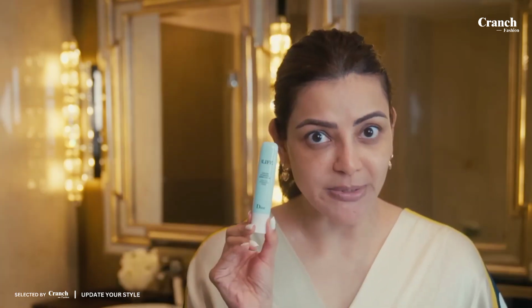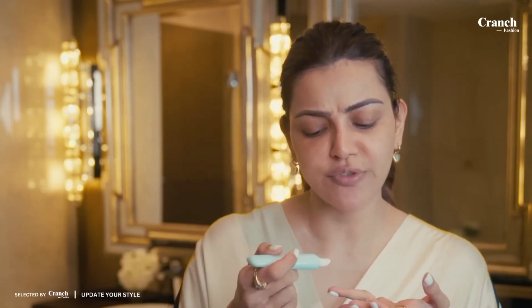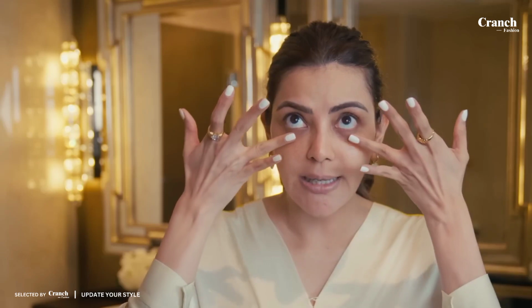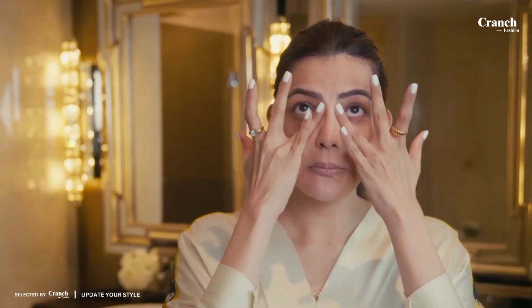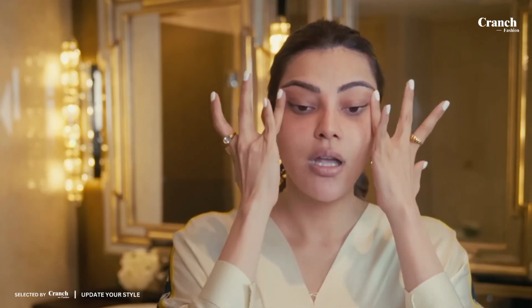So people usually skip this step, but I personally love including this in my regime. I think it's very cooling and hydrating for your under eyes, and it's important to avoid any sort of dark circles, tired puffy eyes, etc. I like taking it on my ring finger, spreading it out a bit and just using it under my eyes. Also helps with early signs of aging and adds just a little bit that you need for prep.